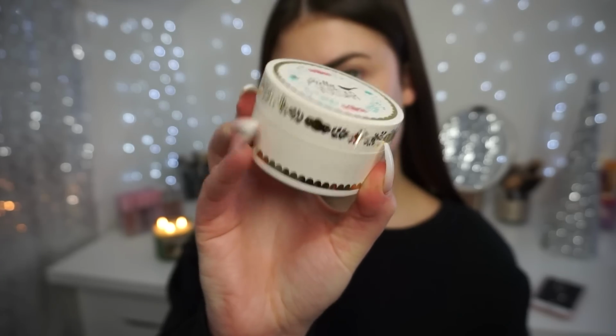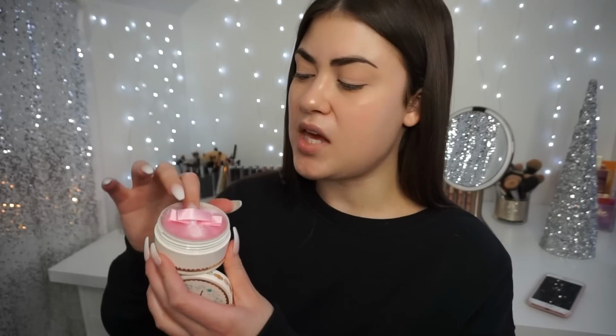So first up, this is a product from Pretty Vulgar. They are sold in Sephora, and this is a matte powder. It's called the Powder Room Translucent Loose Setting Powder Matte About It, and it retails for $32. The packaging is really, really cute. It has a little pink puff in here and it's got a little sifter, so I will have to set this aside. I can definitely use this today in my makeup routine.